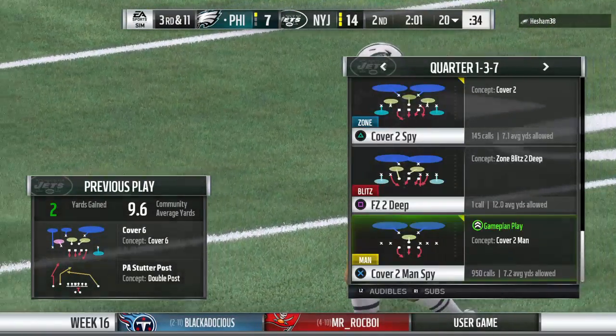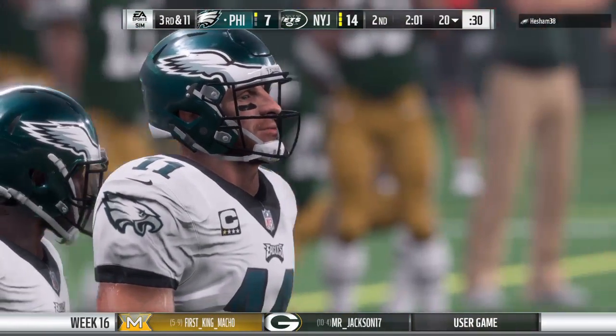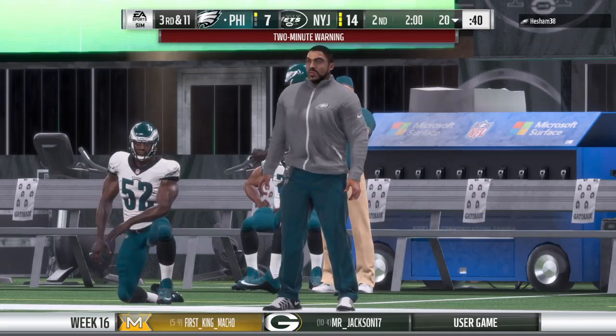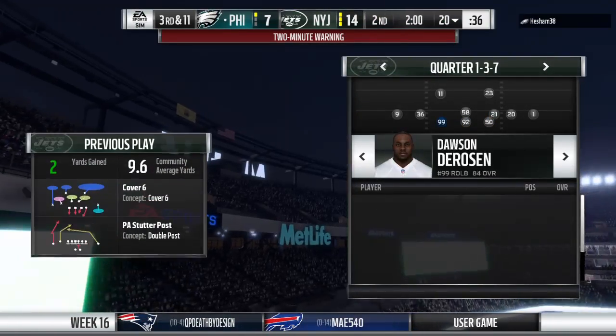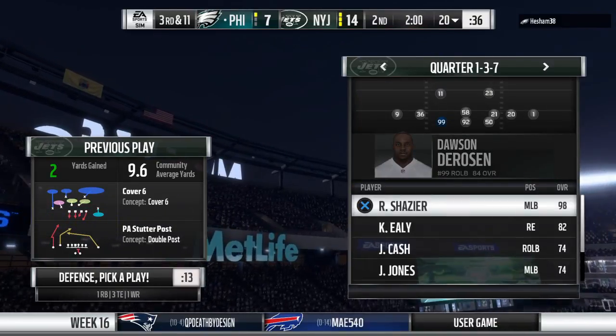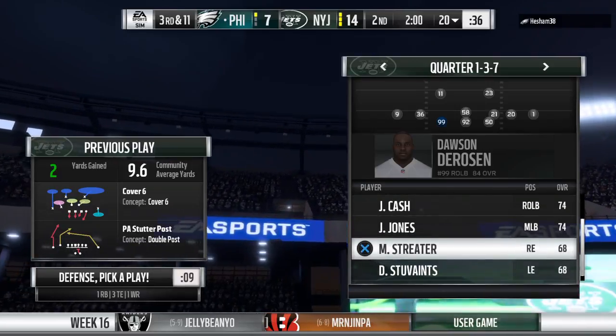Yeah, not much there that time, and I think we were both wondering once he got out of the box whether he would just throw the ball away, and he winds up only picking up a yard or two. 2 minutes remain here in the first half. We'll come back to MetLife Stadium after this short timeout.